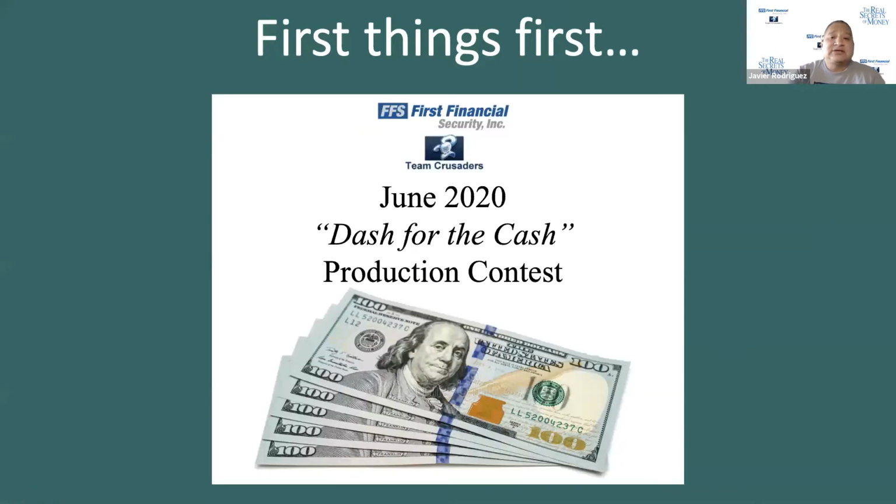The first thing I want to throw out there is that, as you know, we are having a production contest, app count straight down the middle, where whoever has the highest app count is going to win. The prize for this month is just 5 brand new $100 bills, so it's $500 cash. This is something that everybody should go for, aim for, and I think anybody can win if they really put their heart into it.